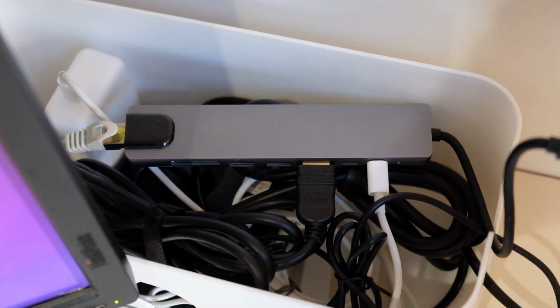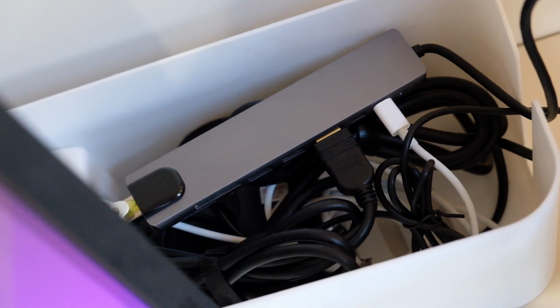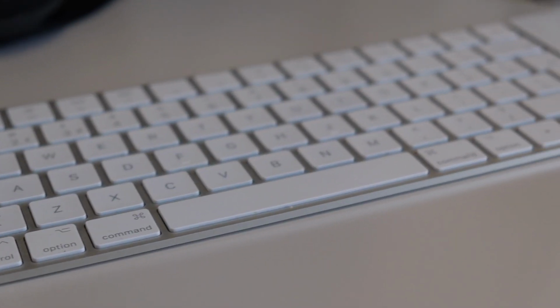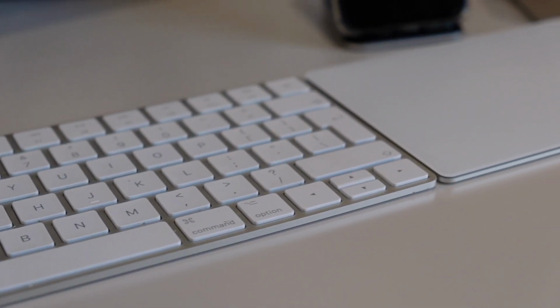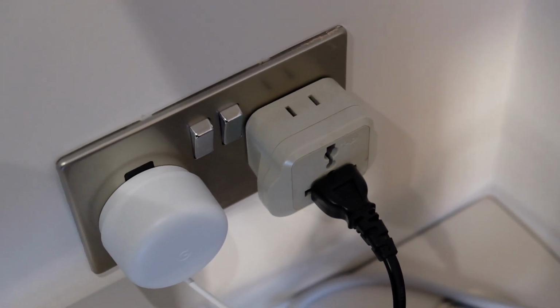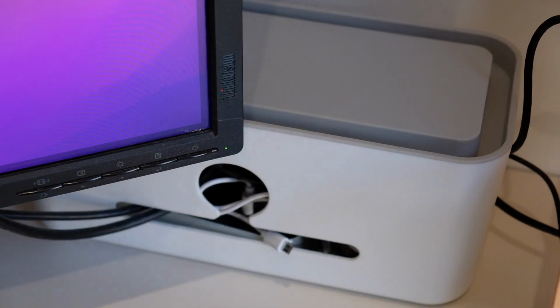Finally, the cables. I hate cables. I mean, who doesn't? If I can, I would like to get everything wireless. For example, I use Apple Magic Keyboard and trackpad, which help me avoid unnecessary cables on the desktop. I have a double socket on the desktop level, which I know is never gonna be enough for any setup these days. Therefore, I have a socket extension for all other plugins. I also got myself this cable management box to hide all of these.